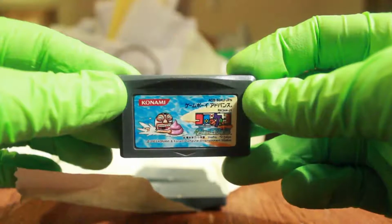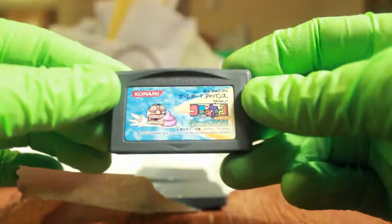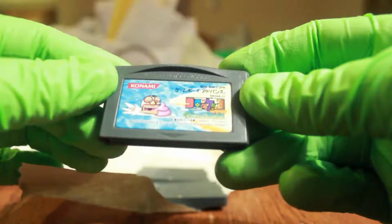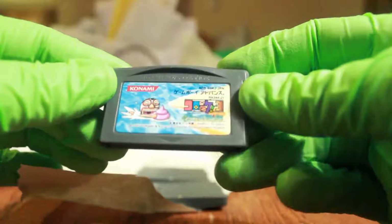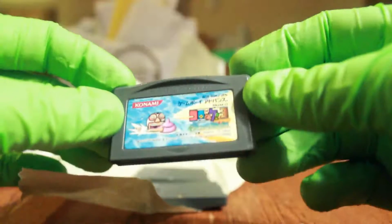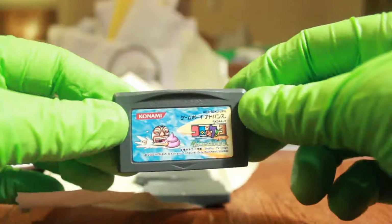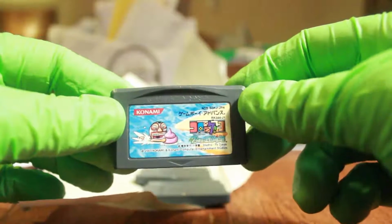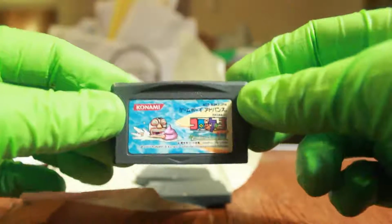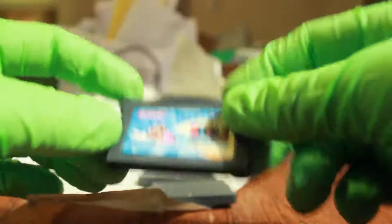Alright then. I don't know what that is. What I'm looking at looks like a luchador splashed around pushing a pink poop. That's Konami, so yay. And I don't have my GBA here right now, but after I go through these, I will go grab it and we can do some rough gameplay, and I'll patch it back in here. So there's that luchador pink poop. Okay, neat.